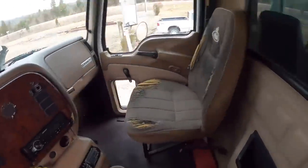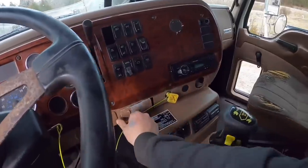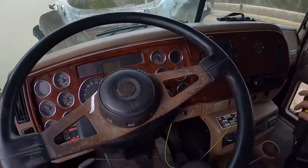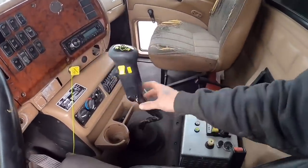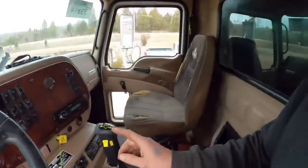You can definitely tell it's been a Florida truck. The passenger seat over there is well baked. Pretty sure whoever drove this thing was a smoker. Does have the Mac transmission in it. I did notice unloading it off the trailer, the shift tower on this thing is pretty much junk. We're trying to pull that out and get it rebuilt. It's just got so much slop. You can definitely drive it the way it is, but it's kind of hard to find gears.